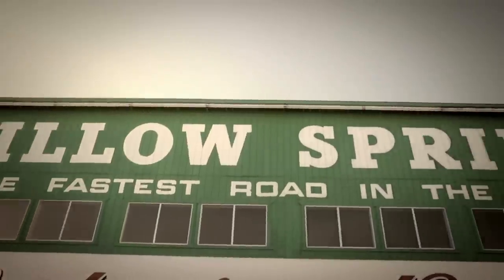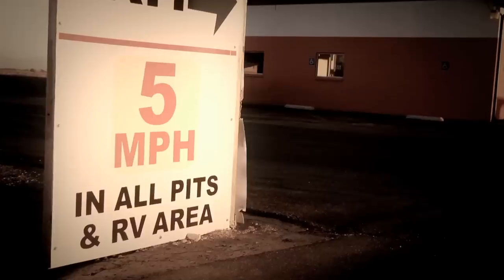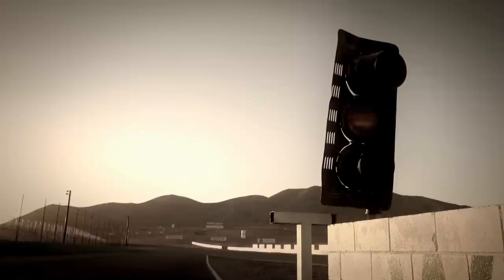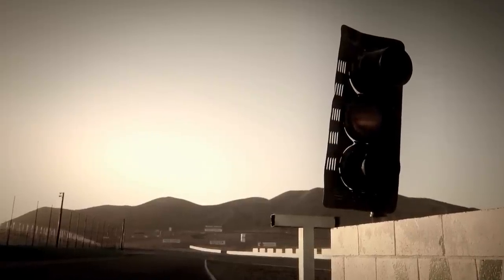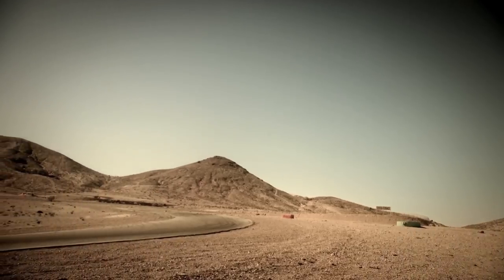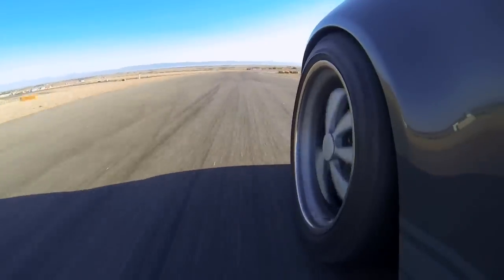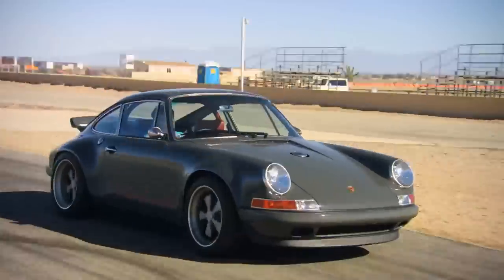Welcome to the famous Willow Springs, 1 hour north of LA. It was here that Carroll Shelby tested his legendary AC Cobra, and where the stunt team from the movie Bullitt came to record the sounds of meaty V8s for that most famous of car chases. Now, it may have taken about 4,000 hours to build. It's going to take me about 4 minutes to tell how well they've built it.